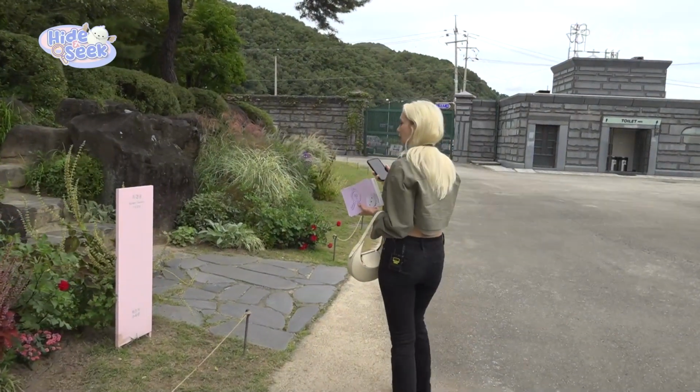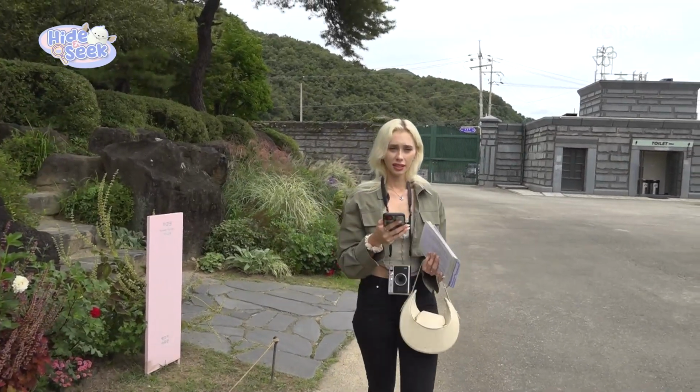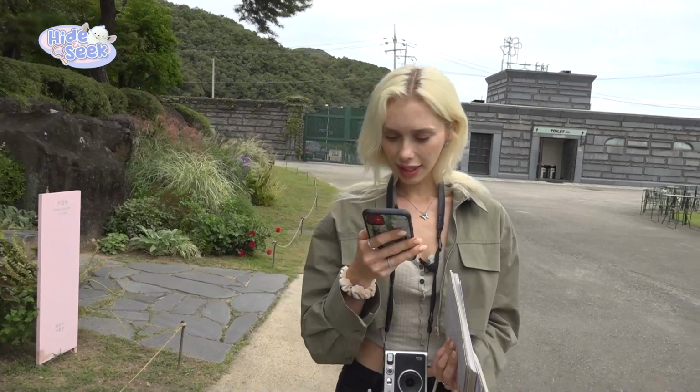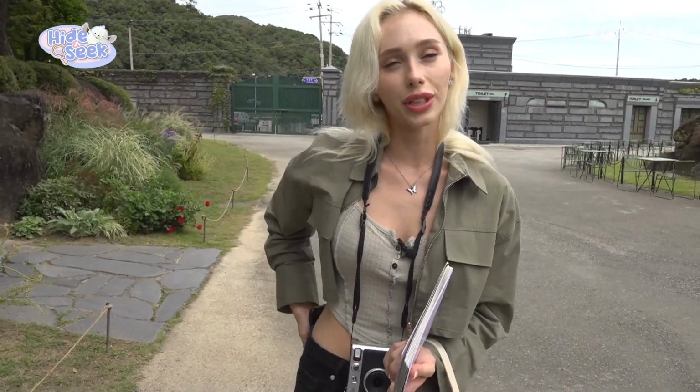So there's some pine trees up here. Sunken garden is here actually. Goddess of wisdom, Athena. Yeah, Athena is the goddess of wisdom and also battle strategy.